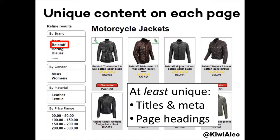So to give you an example of how we would tackle the content issue, we need to make sure that there's unique content on every page and that your pages are properly targeting the terms that you want them to target. So we'll start off with the motorcycle jackets page, and then when a user clicks the Belstaff brand filter, we need to change the content on that page.